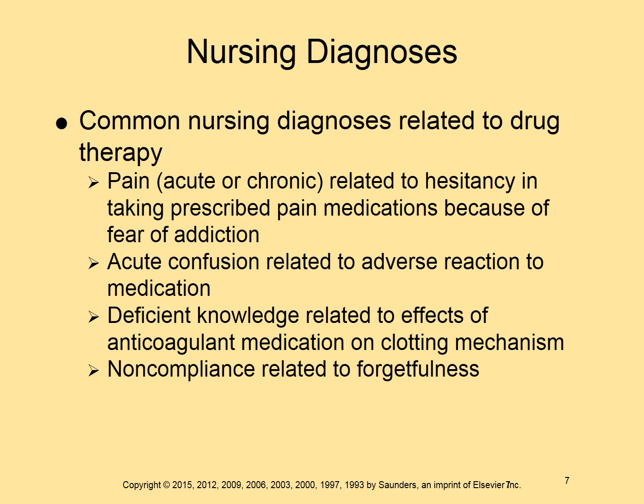Where are we? Nursing diagnosis. These are some very common ones. You want to remember these common nursing diagnoses you can use related to medication therapy, any type of drug therapy. Non-compliance can be for multiple reasons related to whatever is appropriate for that person. Knowledge deficit related to whatever is appropriate. This can be an adverse reaction of a medication.